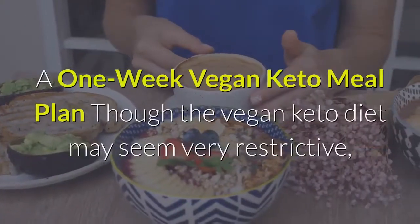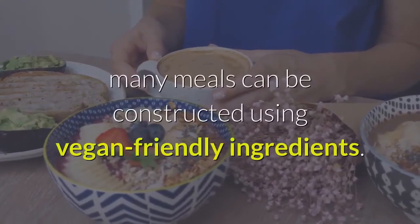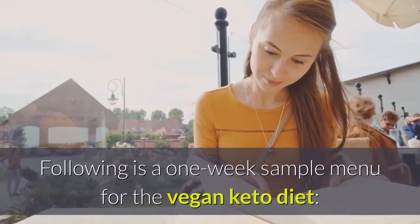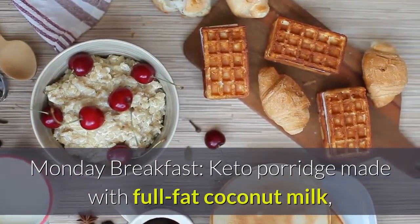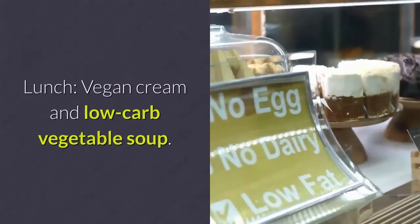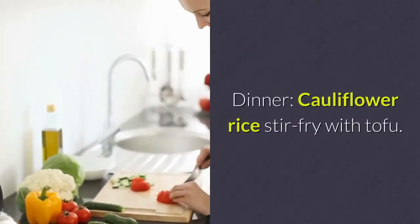A one-week vegan keto meal plan. Though the vegan keto diet may seem very restrictive, many meals can be constructed using vegan-friendly ingredients. Following is a one-week sample menu for the vegan keto diet. Monday breakfast: keto porridge made with full-fat coconut milk, ground flax seeds, chia seeds and unsweetened shredded coconut. Lunch: vegan cream and low-carb vegetable soup. Dinner: cauliflower rice stir-fry with tofu.